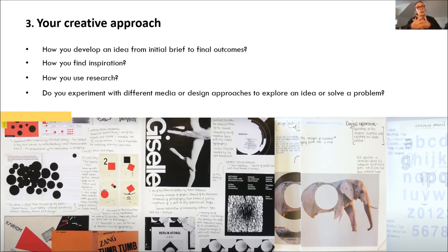But it's important that you don't just show us final outcomes. It's important, wherever possible, to show us your process, how you got to those final outcomes. That's where we're interested. We're interested to see how your mind works, as well as how your imagery turns out. Do you experiment with different media or design approaches to explore an idea or to solve a problem? Yeah, this is important as well.